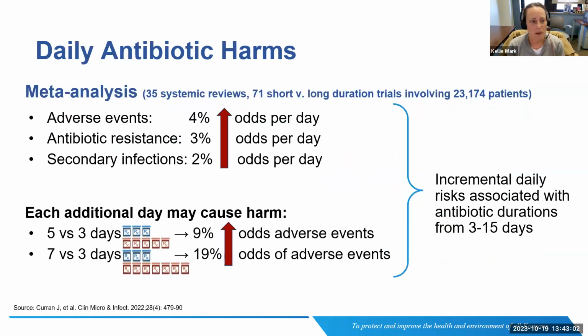So this was a huge analysis of 35 systematic reviews, and then they looked at these trials, 71 trials that looked at short durations versus long durations, many types of infections. Over 23,000 patients were involved in this meta-analysis. They got an incremental daily dose where you can get an estimation of how much extra you're getting with each day of antibiotic. So per daily addition of antibiotics, your adverse events go up about 4% per day, antibiotic resistance about 3% per day, and secondary infections about 2% per day.